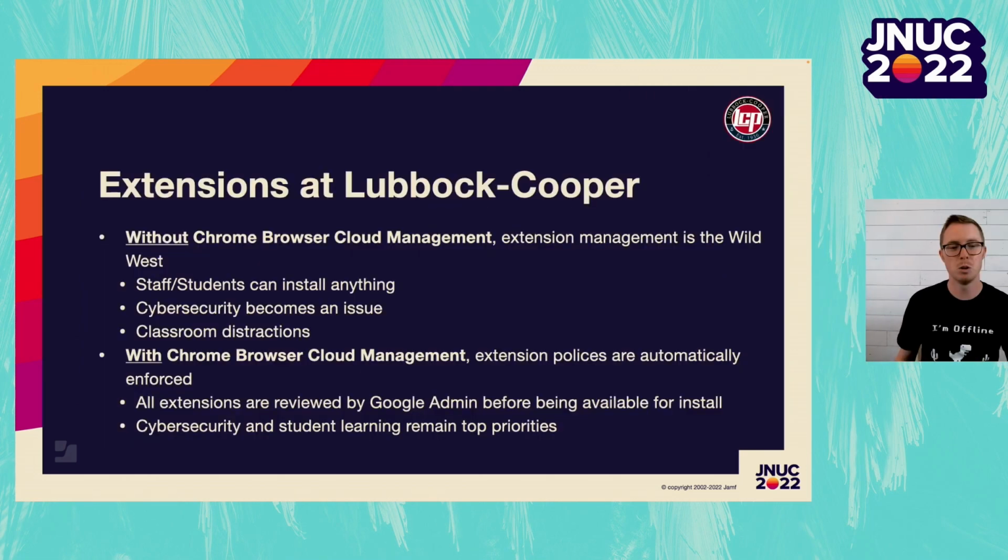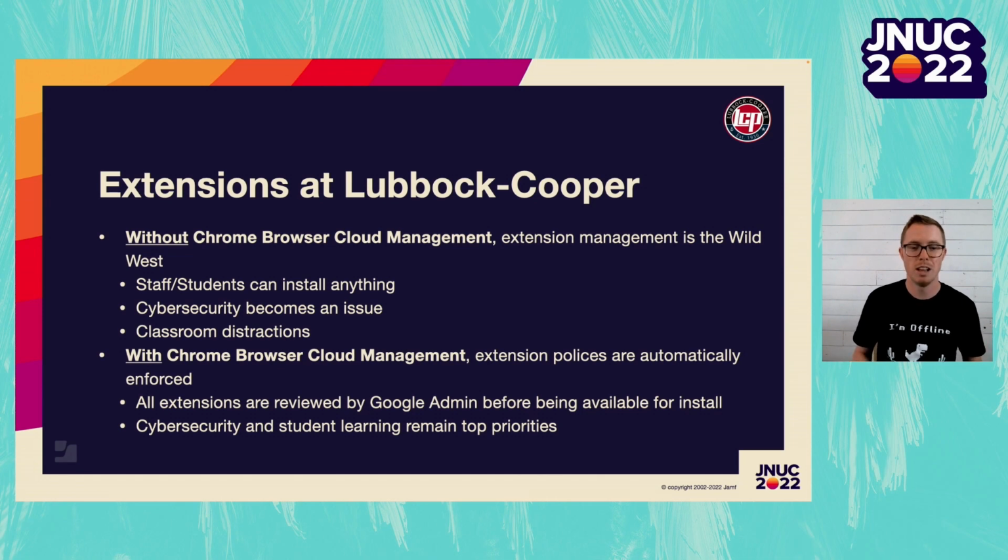So extensions at Lubbock Cooper, like Alex was mentioning, without Chrome browser cloud management, extension management is kind of the Wild West. Our staff and our students, if they weren't signed in with their Lubbock Cooper account, or we didn't have restrictions properly applied at the device level, can install any kind of extensions that they want on the browser. That's changing the browser experience. Cybersecurity becomes an issue because some of those extensions may be gathering data, and there are privacy issues, things like that, as well as creating classroom distractions and affecting the student learning environment.